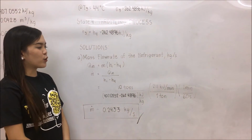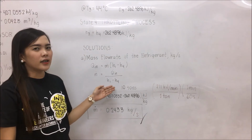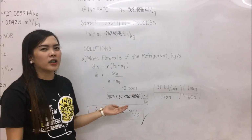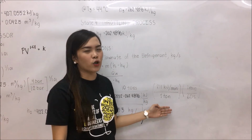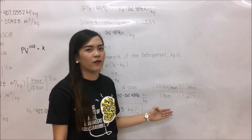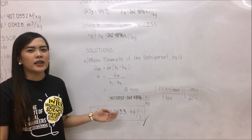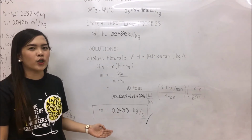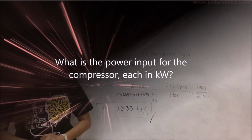We will now substitute the necessary values such as the capacity, the enthalpies for states 1 and 4, and the conversion factor, which comes from the one I have mentioned in the trivia. And upon simple division, this will give us a value of 0.2433 kilogram per second as our mass flow rate.